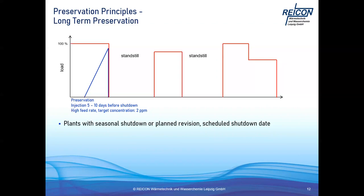The injection has to start a few days before the shutdown. You will need a high feed rate in that time and also a higher concentration at the end to be sure that all the surface of the cycle is protected by the FFA. And if you're going back into operation, it's necessary to have a follow-up injection depending on the time of your operation, because especially in the steam generator, the protective layer is removed very fast because of the steam volatility of the product.